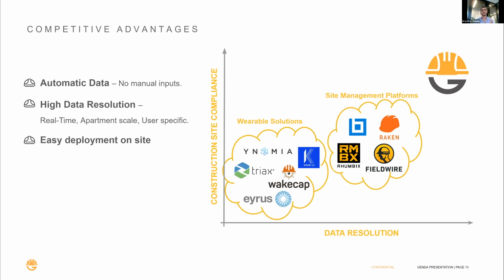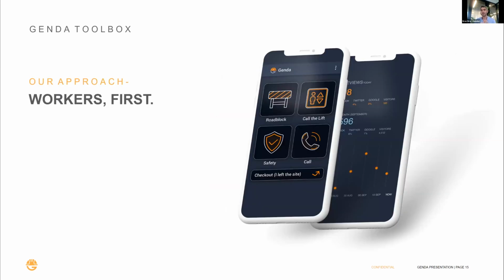Another advantage is the ease of deployment, because all you have to do is just glue the beacons into place and install the application. We can deploy an entire site in one day. The second there is a ceiling, we can install. So we can get running really fast and really early in the process. But we believe that our biggest advantage is in our approach, which is workers first.